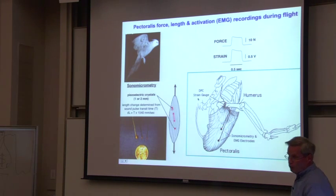And the appeal for bird flight, aside from birds being fun to work with and not biting you like a lot of mammals do, although the parrots can, is that this muscle is 15 to 20% of the bird's mass, the two sides together.